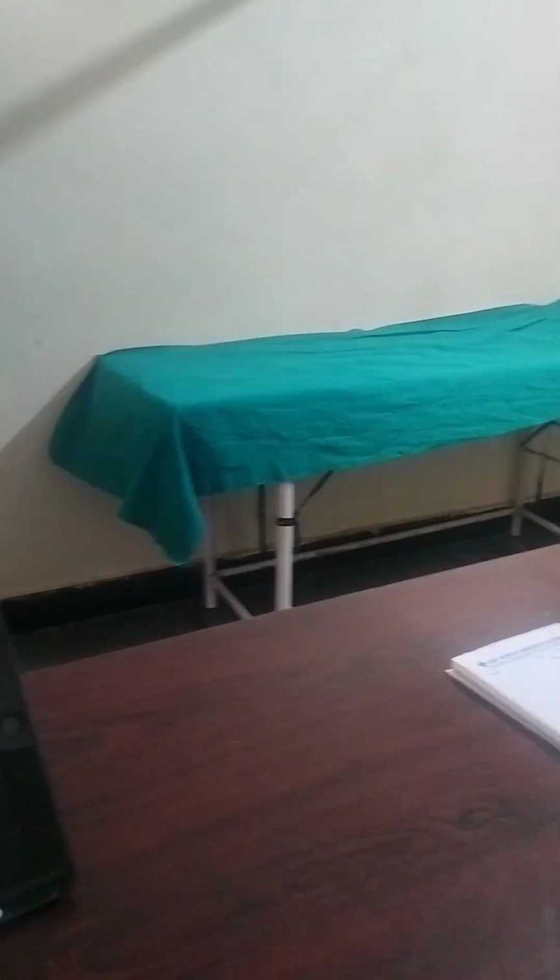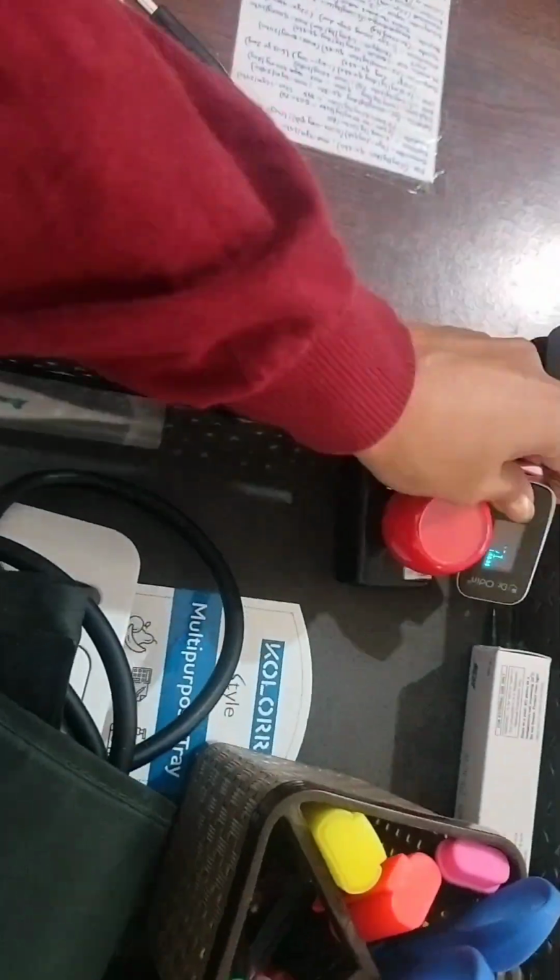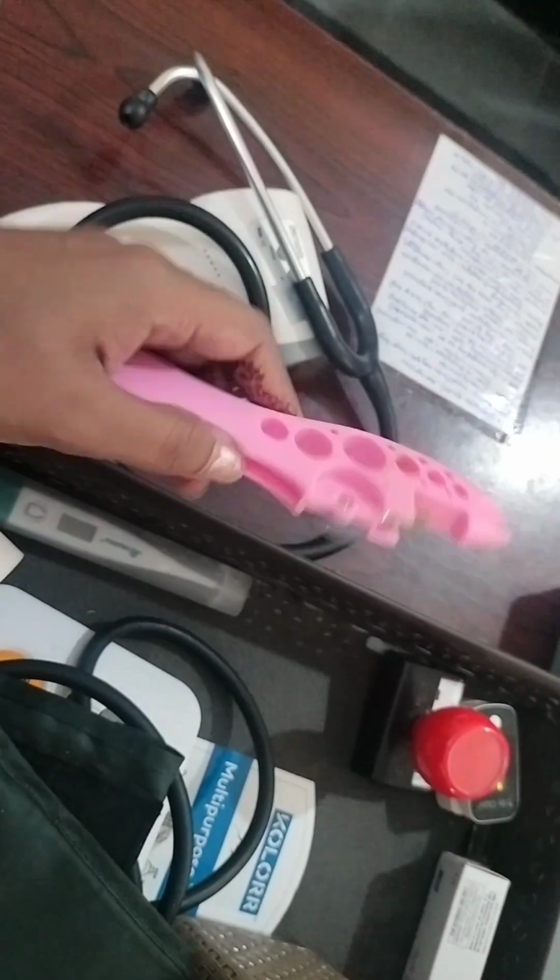This clinic had two beds, a table, and a chair. Devices like IR thermometer, a stethoscope, digital BP machine, my stamp, pulse oximeter, ampule breaker, a manual sphygmomanometer, and a weight machine.